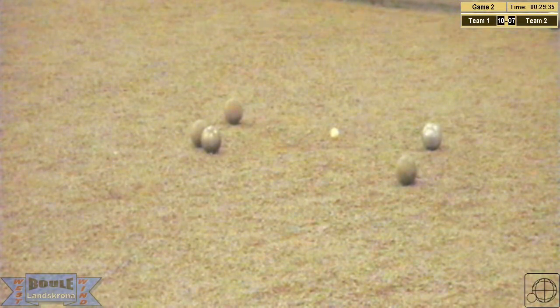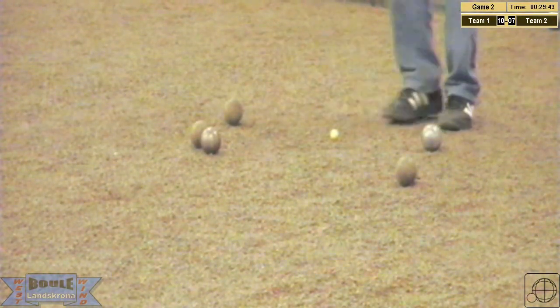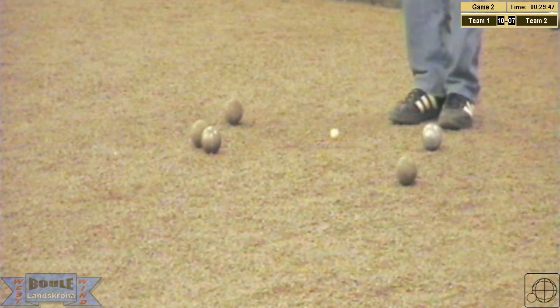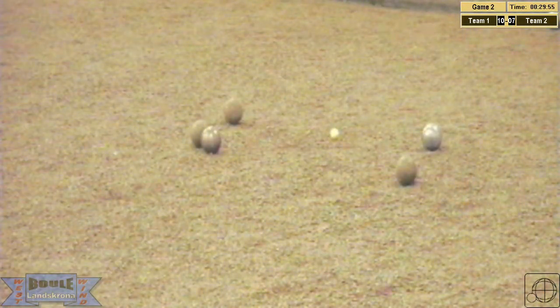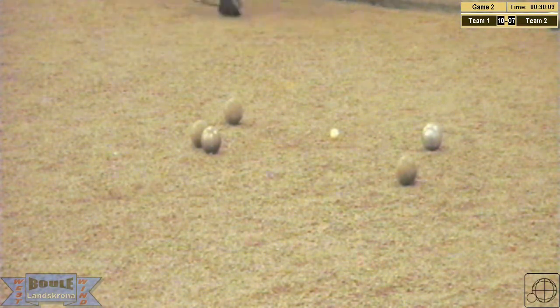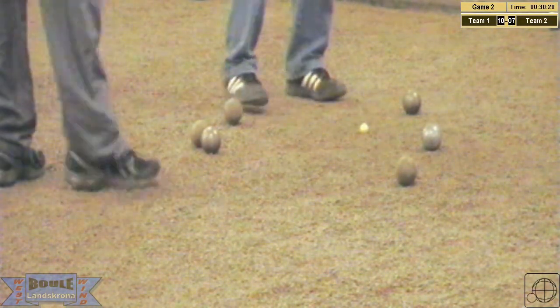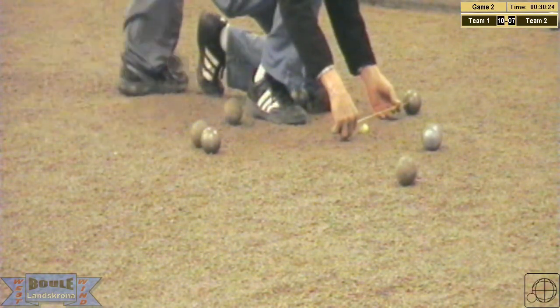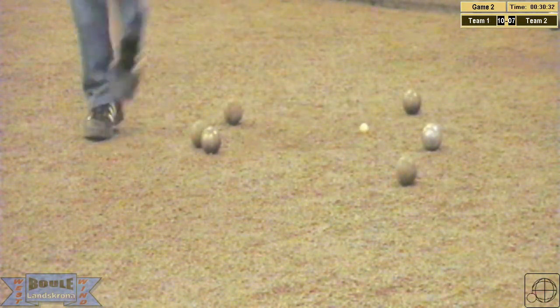Shot from Team 1. He hits the boule, but he moves his own out of the position. So probably Team 2 still has the point with the right boule. Yep, Team 2 still has the point. Was that the game changer? Moving the cochonette? But did he get the point closer? Going down to measure. No, it's a bit too far.